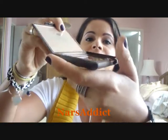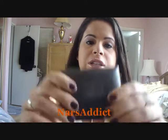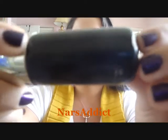Now one of my favorite parts is bronzer, and right now this is what my bronzer looks like. I'm using the ends of it. This is Nars Casino bronzer. For the winter I will be using Laguna, but I'm just using up Casino for now. And I apply my bronzer with my Nars number 19 bronzing brush. This is just what it looks like here.